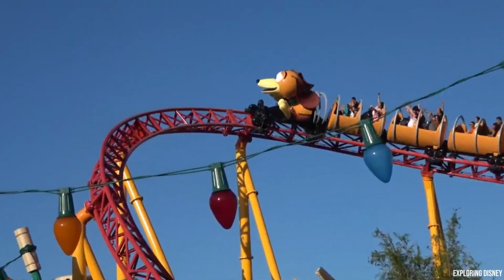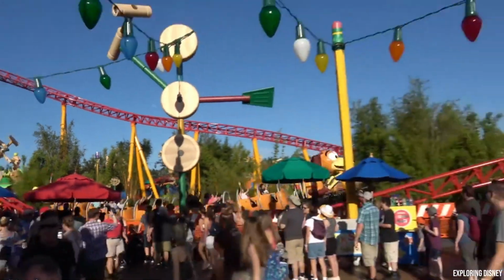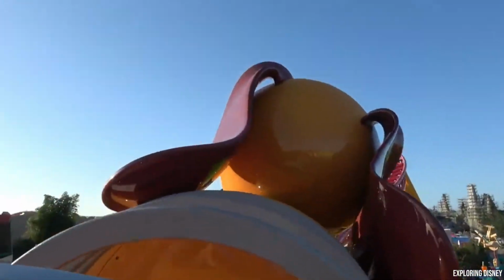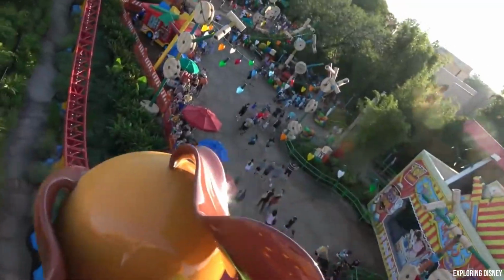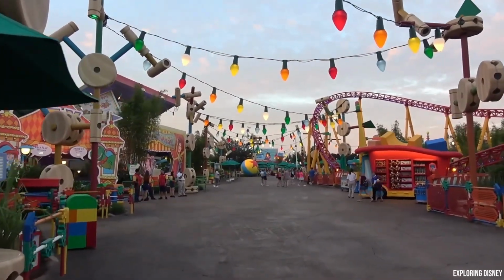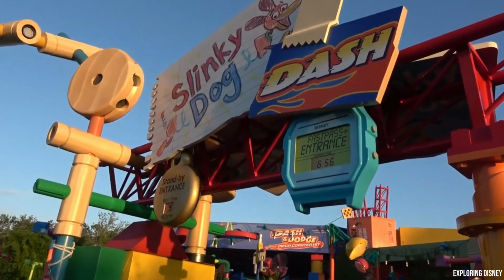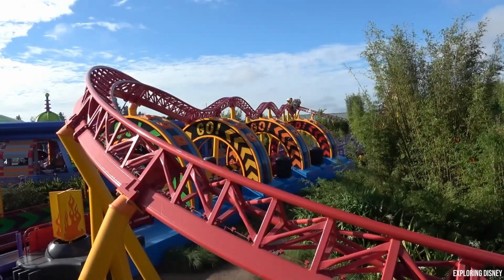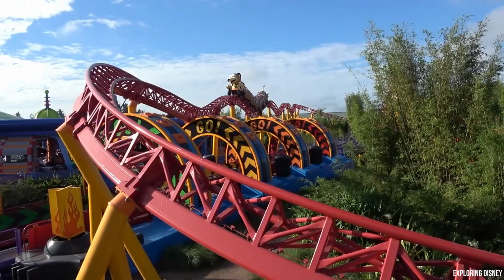Number 6. Over in Toy Story Land at Hollywood Studios, guests get to shrink down to the size of a toy and race through Andy's backyard on Slinky Dog Dash. Since opening in June 2018, this family-friendly coaster has become one of the most popular rides at Walt Disney World, and for good reason. Unlike a standard coaster, Slinky Dog Dash was specially designed for Disney, featuring 2 launches and unique camel hump hills that mimic the way a Slinky moves. I mean, doesn't Disney just think of everything?